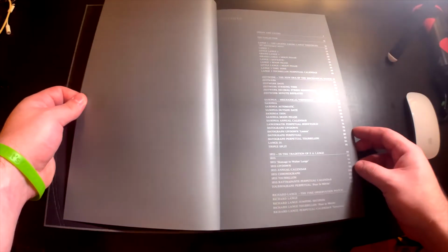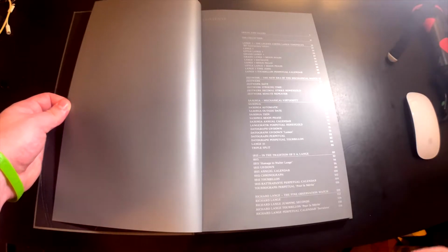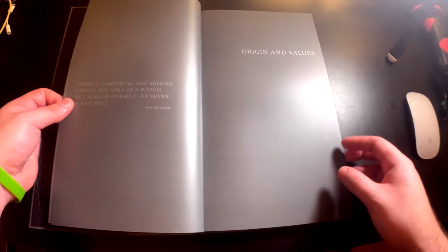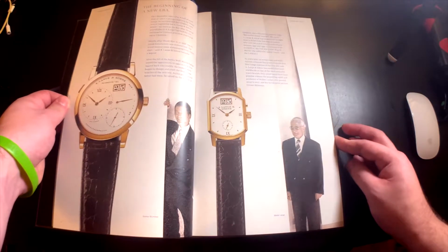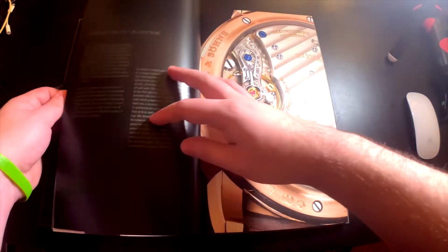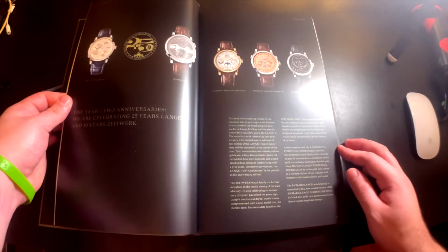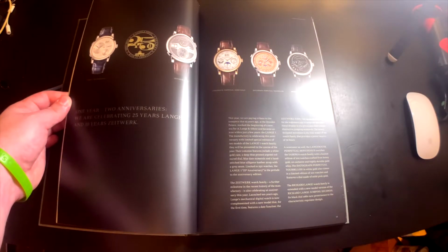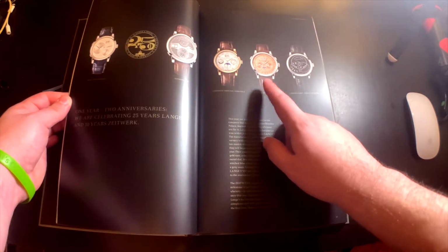Here's a nice little glossary breakdown of everything that's in the book. Some nice stories about the family. Here are the 25th anniversary editions. This is why this catalog is special. They're gorgeous. That is just absolutely stunning, both of those.